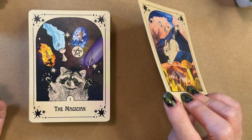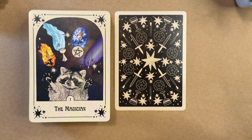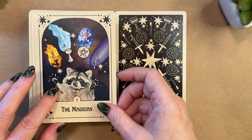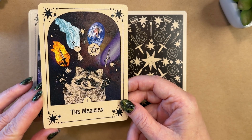I feel like this is sort of a modern equivalent of the Voyager Tarot, which I never really warmed to. It was a little too 70s, 80s throwback for me, but this one has all the things that appeal to me. There's this humor as well as all these elements in the guidebook. I'm enamored with it right now. I mean, the magician is a raccoon. Come on.